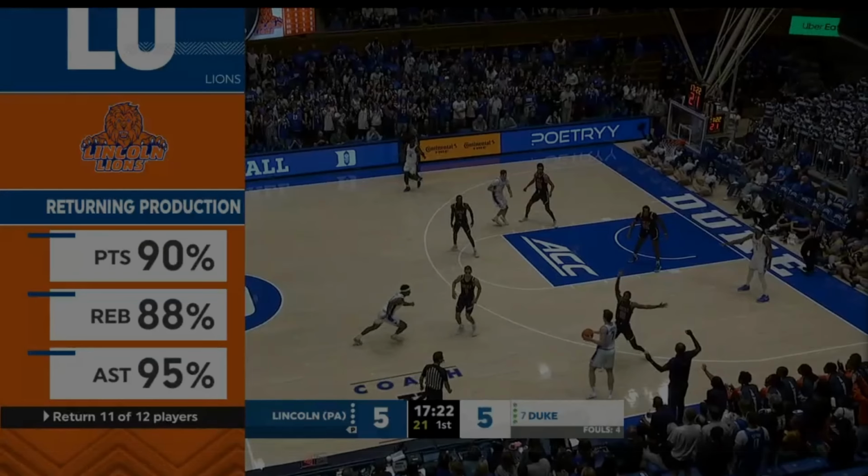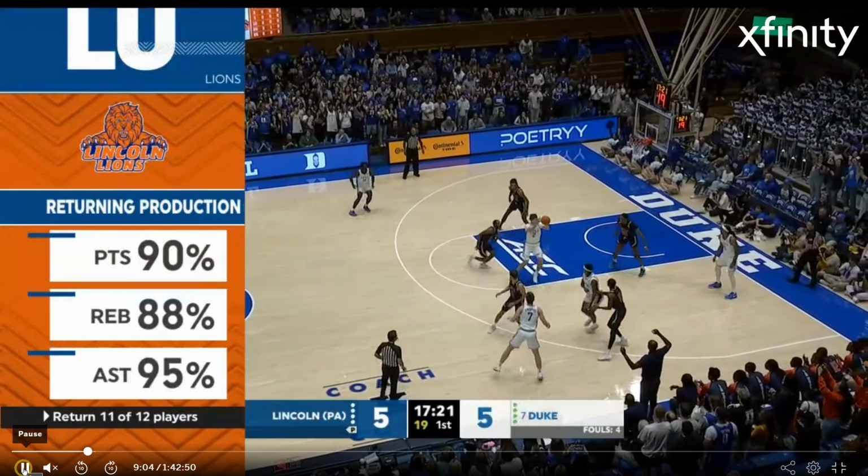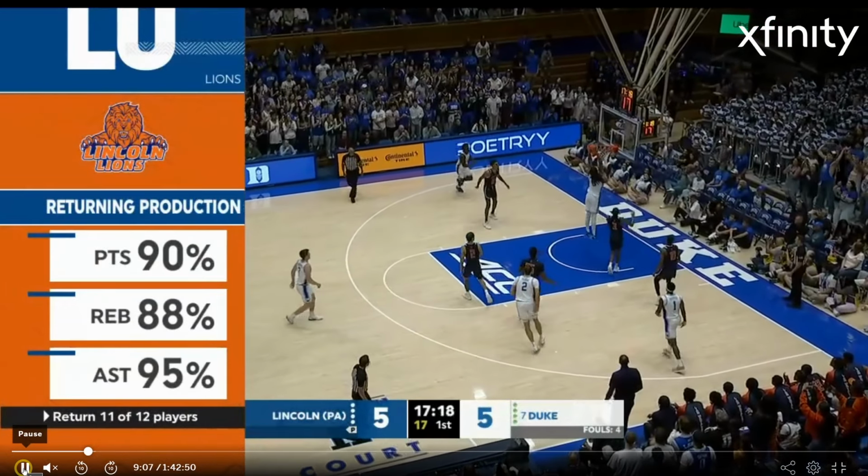I love this passing work by Kon and Cooper against the zone. Cooper's going to flash here to the high post. Kon's going to give him a nice little drop pass. Cooper's going to draw all the defense, and he's going to use that height and hit his cutter on the baseline. Just beautiful basketball, simple, fundamental, nothing flashy, just good, solid work.